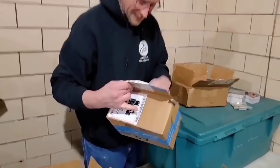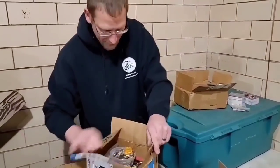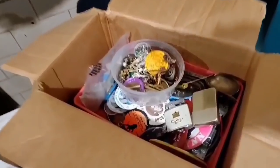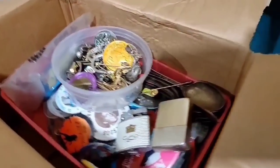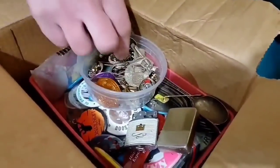Oh, yes! Just look inside. Look down. Ding! This is the kind of stuff you live for, you want to find. We got jewelry right on top.